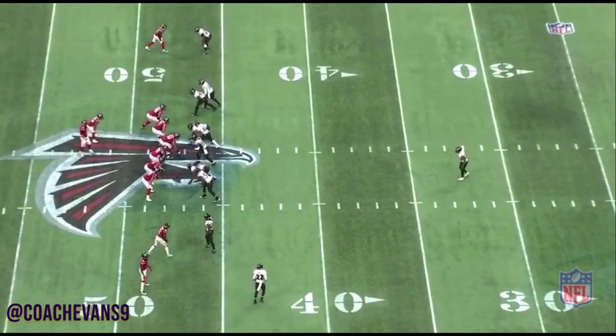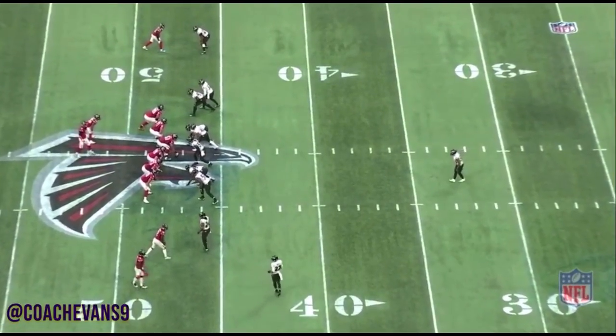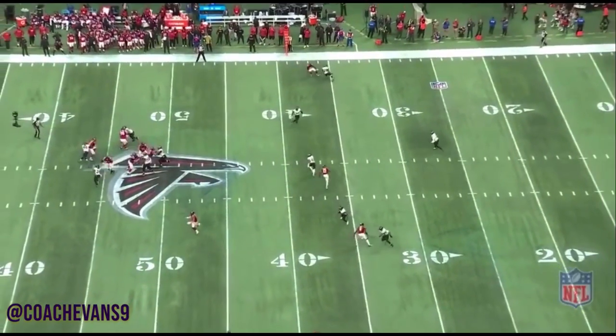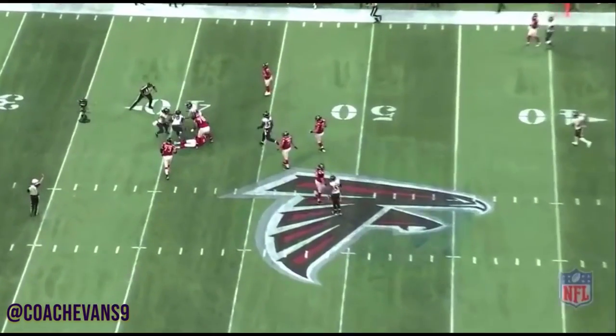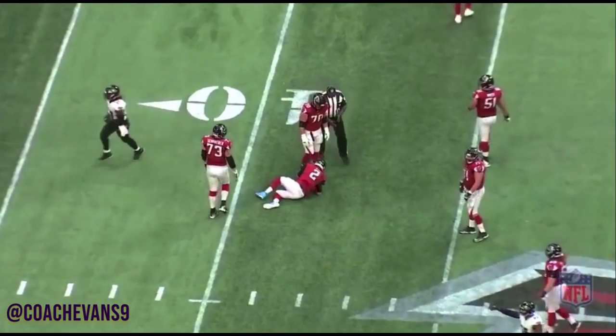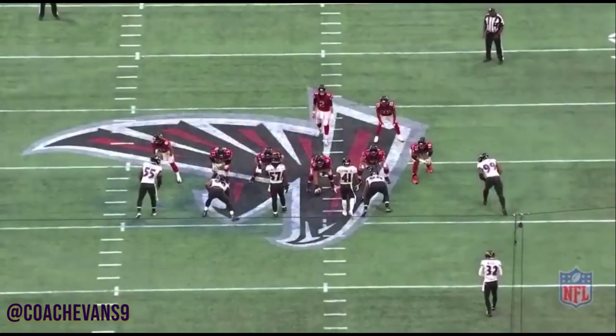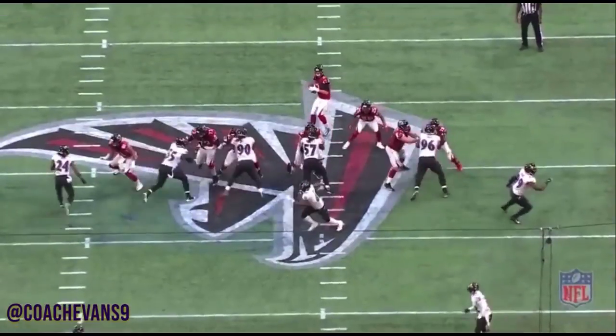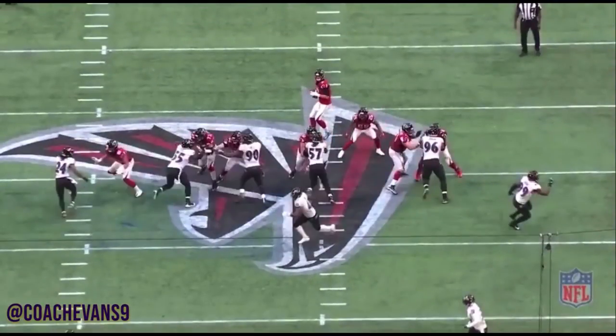Play number three. Za'Darius Smith sack. Boom. Up and under. Get him out of there. Straight dip and rip move. Get a great view of it right here. Here's Smith. Great dip and rip move. Fire off. Slap that hand out the way. And bring this left hand over. And it's all over with for him.